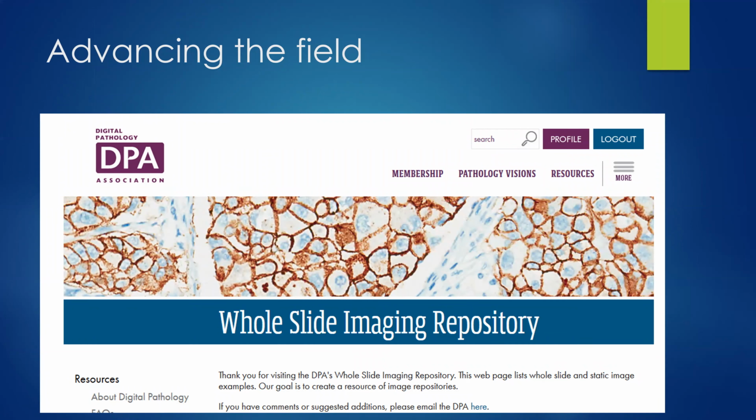Several other places obviously have been doing these kinds of things for quite some time, and so the Digital Pathology Association very wisely chose to collect and collaborate all of these things under Eric Glassy's leadership into a whole slide imaging repository that would allow people to go and say, oh, who's got an archive on this or that, and direct their search from such a site.